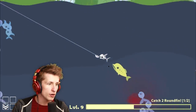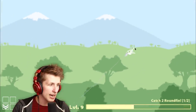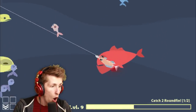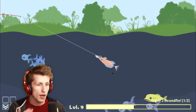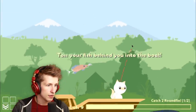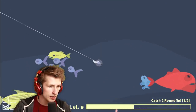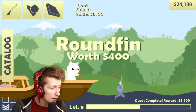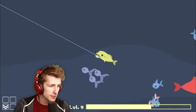Oh my gosh, there's not much meat left on these guys' bones. That guy was absolutely destroyed. So these guys can't eat. No, stop it. Stop eating whatever that is. Rude. What do you think this fish's value is, guys? Let's see. I guess it doesn't say. Oh, it says it up there, 1400. That's not bad. But now little fish can't steal my stuff. Oh, and that was the round fin that I needed. Things are looking up for us, guys.